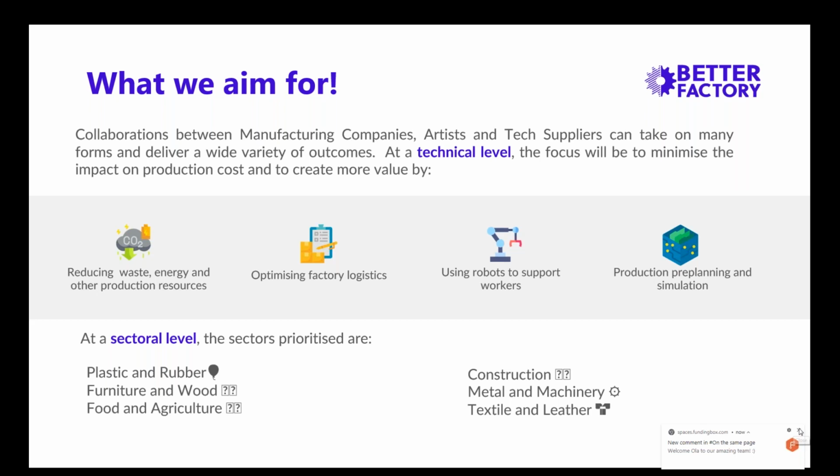At the same time, besides the technical level that we are looking at, we are also prioritizing the sectoral levels like plastic and rubber, furniture and wood, food and agriculture, construction, metal and machinery, textile and leather.